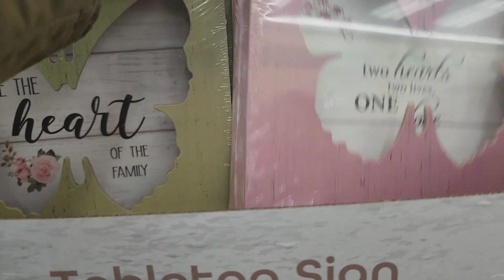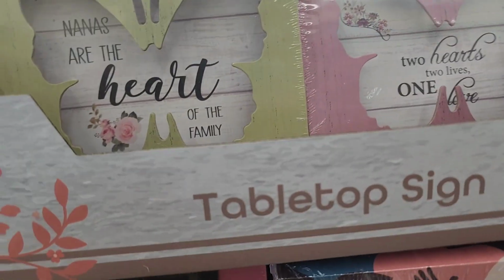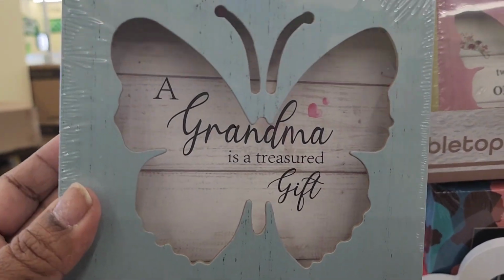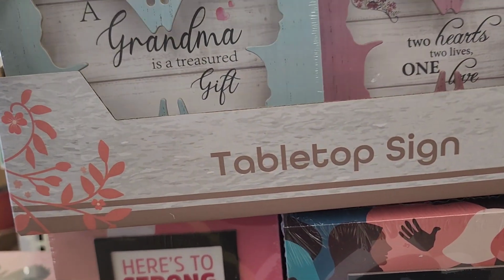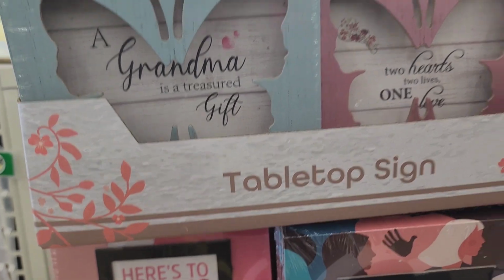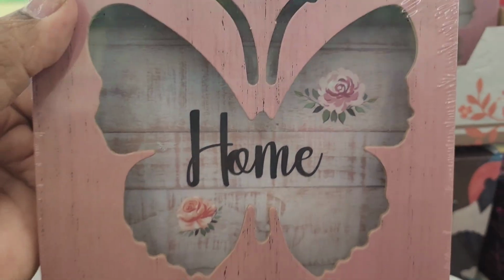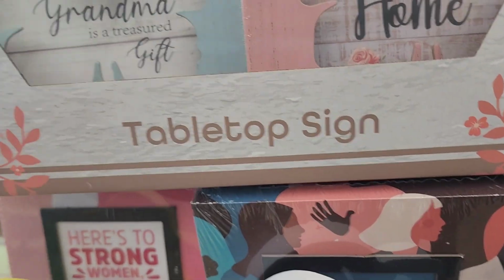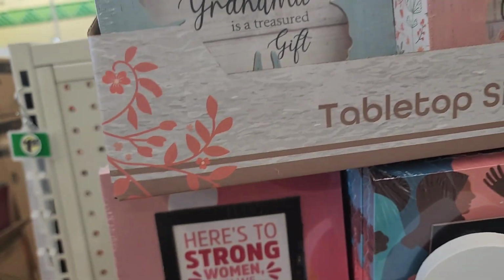Then the other one they have here says a grandma is a treasured gift. That's right, treasured by my grandchildren. And then they have this one that says home with the beautiful pink flowers, really pretty. And then the other one here says mom makes everything better.